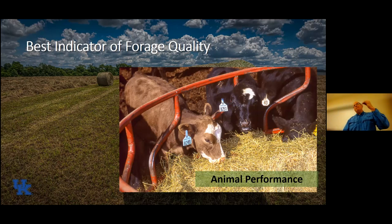So in other words, if we get a hay test and it's supposed to feed a cow at a certain level of production, and you start noticing either the hay is not disappearing, your intake is not good, or the cow is beginning to bawl, she's maybe losing a little condition, that tells you that there's more to the story than just the chemical test. And there absolutely is more to the story than a single chemical test.